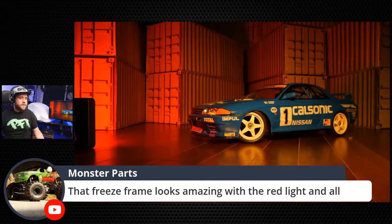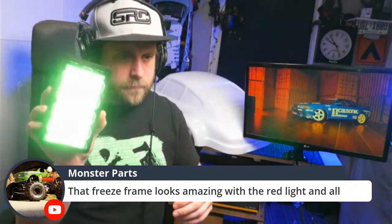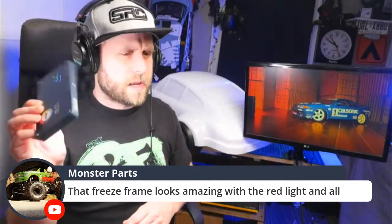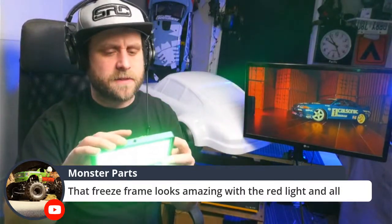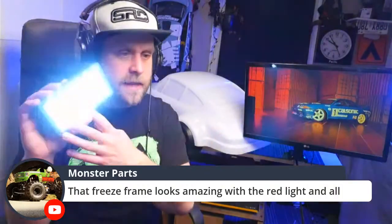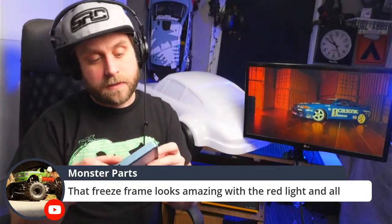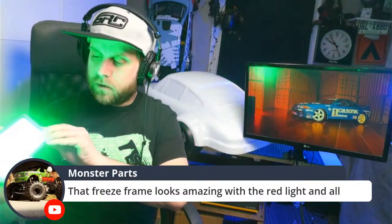I'm gonna show you some monster parts. All right, monster parts. Check this out. These are LED panels. You can buy them. They are not super expensive, about $60 a pop. They have a battery, and they are RGB LEDs. They also have these things called scenes, from police to lightning to strobes. You can do a whole bunch of cool stuff. Or you can just do colors. Like I've got blue in the background. I mean, this is green, but I think I can make it blue.